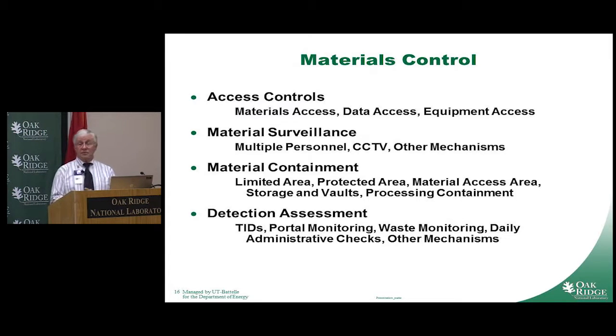Then you'll have a material access area. Very specific operations are going on in this one. There may be several buildings inside this protected area. You can't have free movement between this material access area and the other material access area. Fewer people into each one of those. Then to get at a storage vault, it's in a cage or controlled. It's contained and you've got the access control for that. Then there may be processing containment so that you don't want people getting at these.